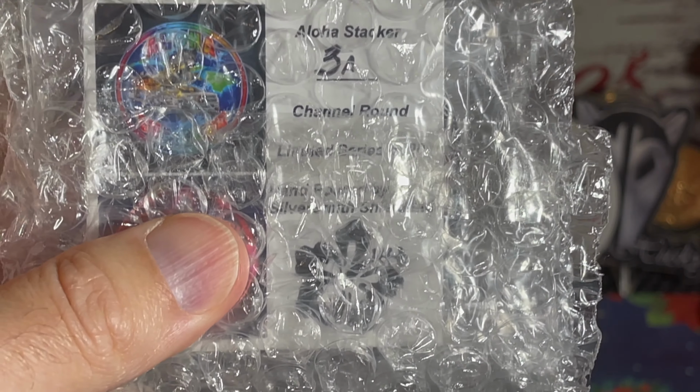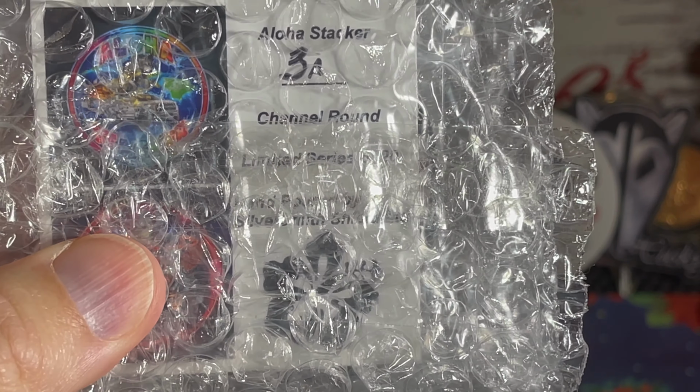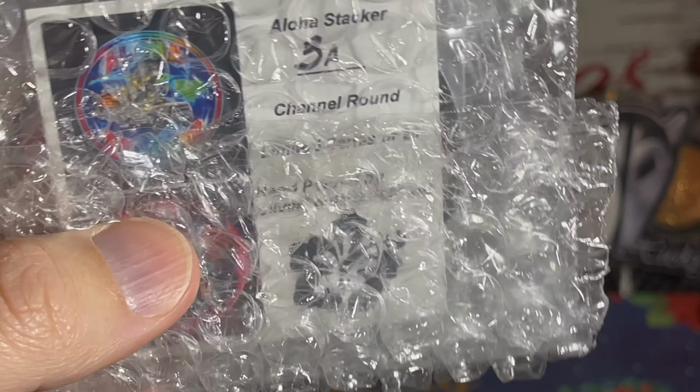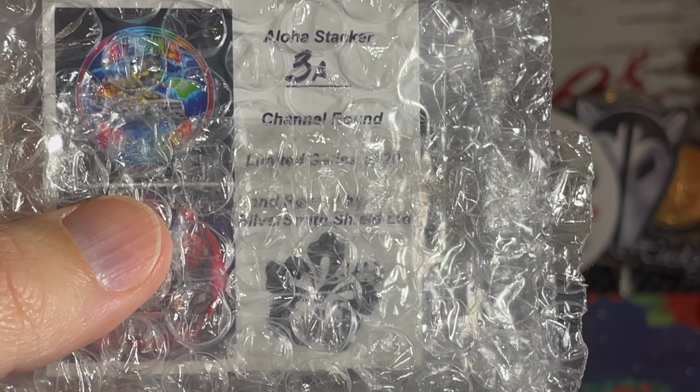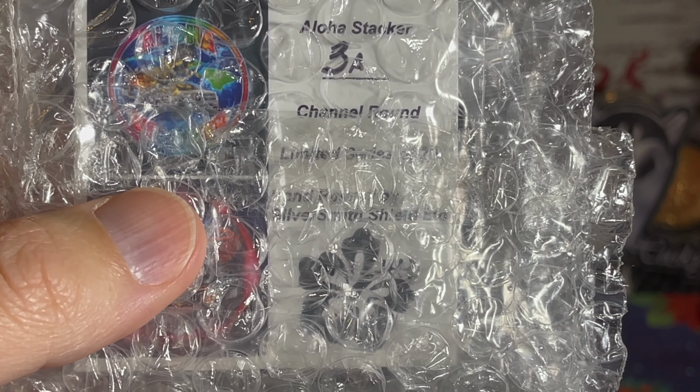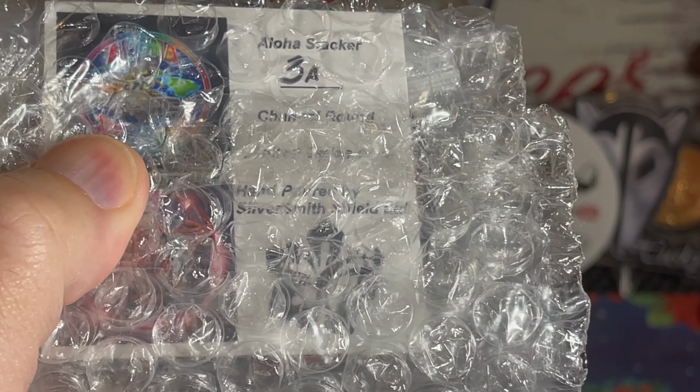The other announcement is 3 Alpha is already taken. This is going to my good friend Pirate Stacker. He has already claimed 3 Alpha, the 3 Antique. So if you want to start claiming numbers now, get with SilverSmith Shield for anything 4 and above. I've got number 2s, and the number 3 will be on the giveaway. So 2A and 2 Normal, get a hold of me if you're interested.